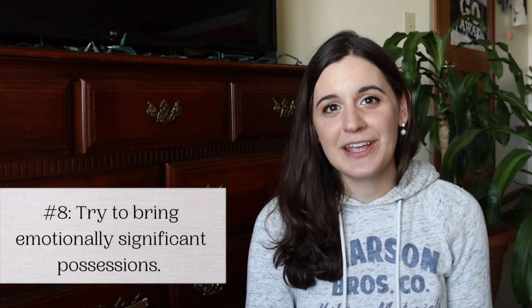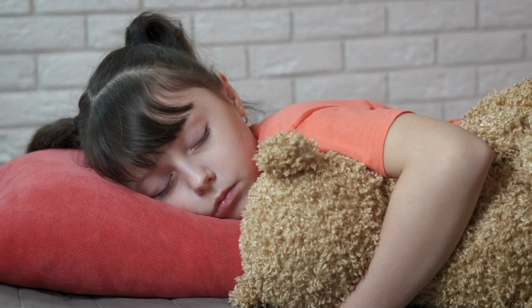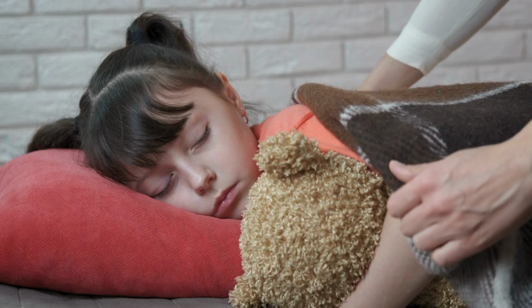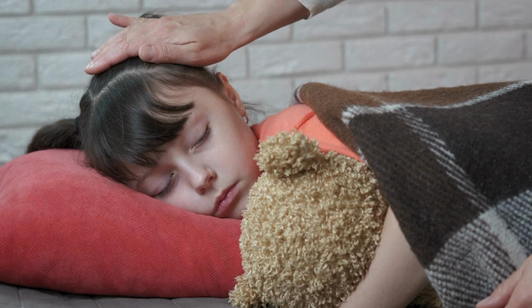Number 8, try to bring emotionally significant possessions with you. If there's some kind of blanket, a stuffed toy, a specific book, or something like that, try to make it a priority to bring it in your luggage. Some things are impossible to bring, like you're probably not going to be able to bring a wardrobe, but try to find the smaller things that you can bring with you. And if you can't bring the entire thing, maybe bring a piece of it or make it into something else. Like if you have a big quilt, maybe make a stuffed animal out of it and bring that with you.